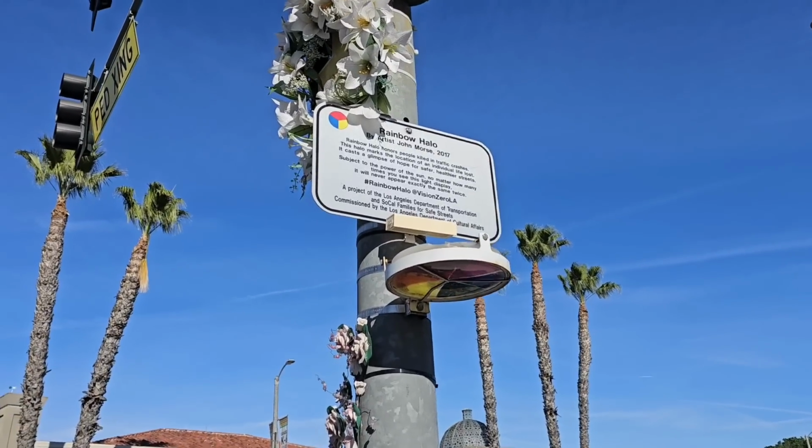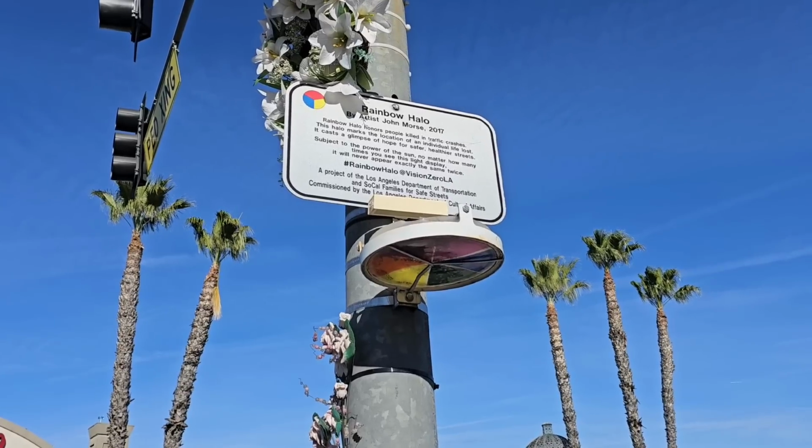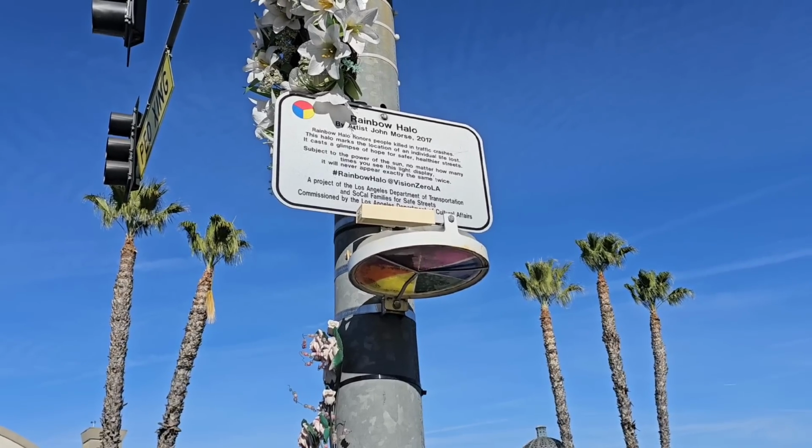Really cool. Like I said, I've never seen one of these, never noticed this, and I just happened to notice it as I was standing here, and so I thought I'd point it out.